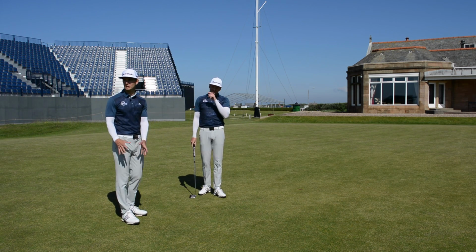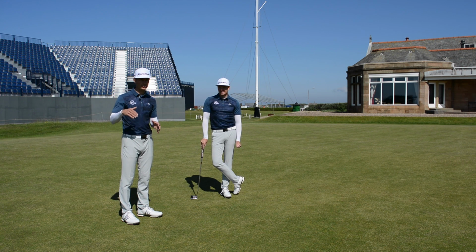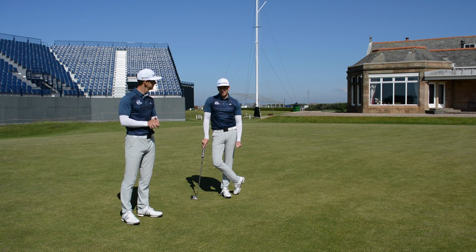Right, there you have it, guys. You're going to see that this week. It's going to be a tough hole to finish. Who's going to close out? Post your comments down below. Oh yeah, who do you think is going to be a great win? That'd be really interesting to see what your thoughts are on that.